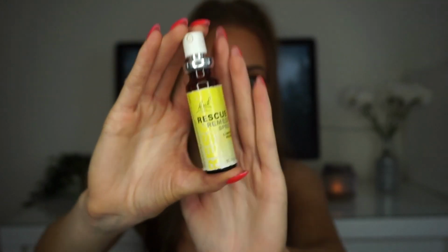I use the spray. I know you can get drops of it as well, but I always carry this in my makeup bag. I also have one for my handbag as well. I just carry this stuff all the time, so if ever I get anxious, you just spray it in your mouth. It tastes disgusting, but it genuinely does relax you.